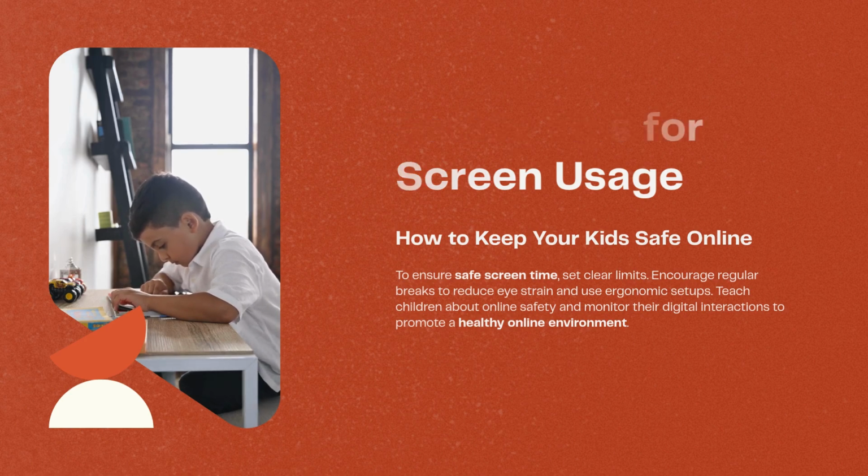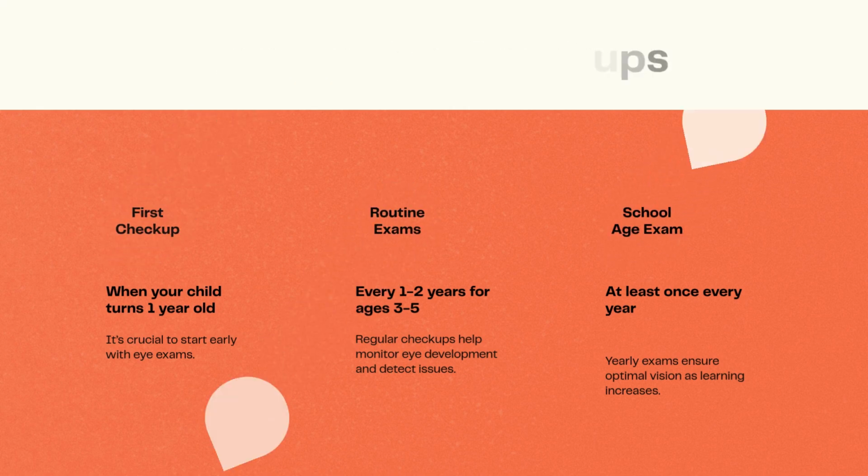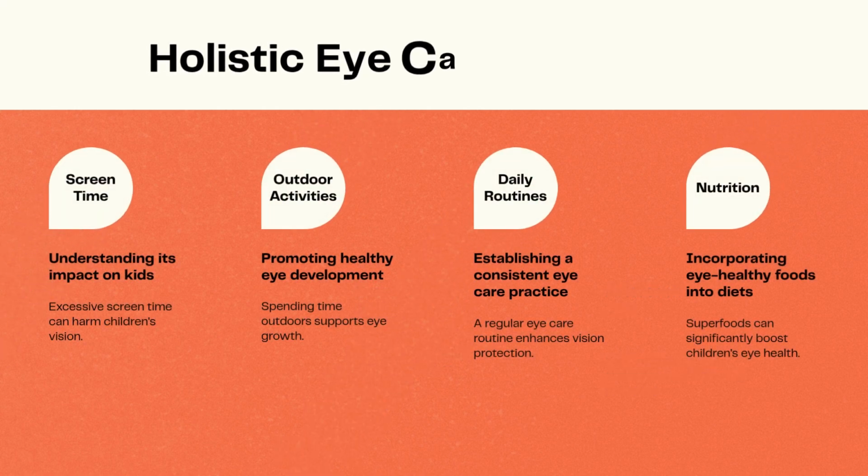Regular eye checkups. Schedule regular eye exams starting at age 3. Watch for signs like squinting, frequent eye rubbing, or sitting too close to screens. Early detection can correct most vision problems early on.